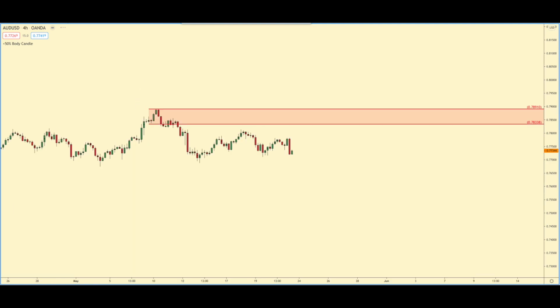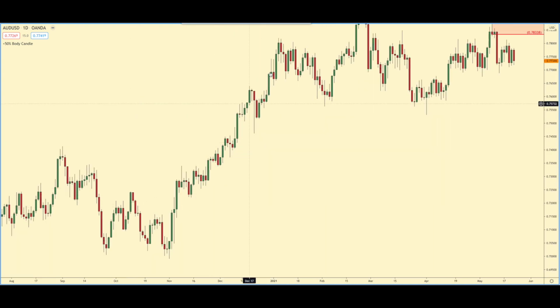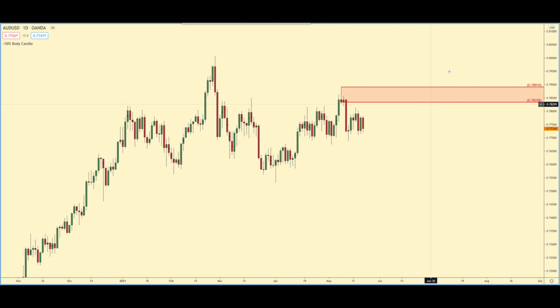I'm not even really going to go down to the smaller time frame because it's just not a pair you want to be trading. You don't really want to be trading in a whole range like this. You want to see higher highs, higher lows, like this price action right here. So for me, I'm just waiting on the Aussie dollar. There's many better opportunities.